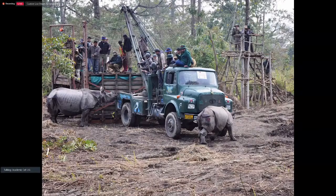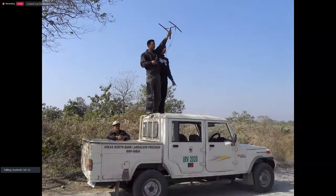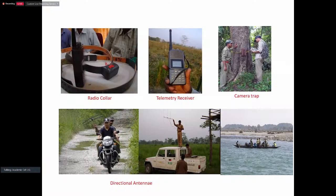So after release also, your job is not over. You have to monitor the animal's stay. Next. So there are various methods, like radio collaring, then a telemetry receiver. And you also have a camera trap. So a camera trap is not only for movement, but for other smaller mammals also. You can see the population estimation and all that.